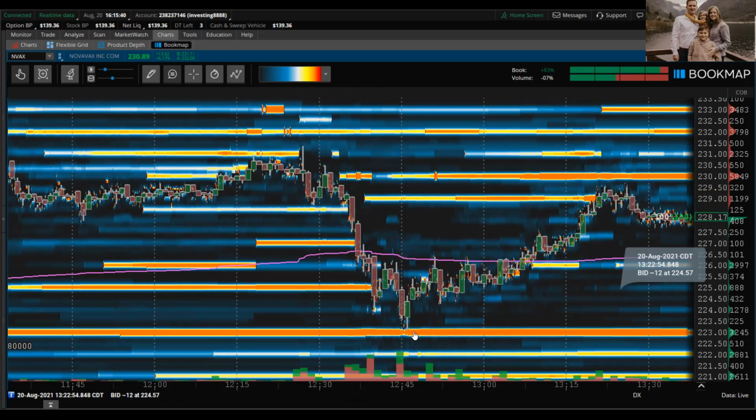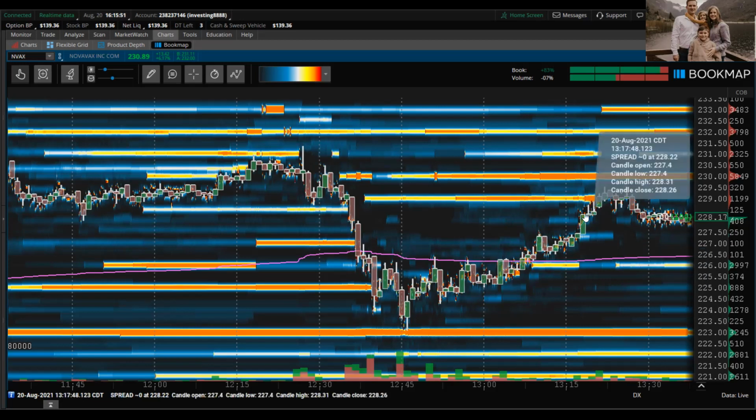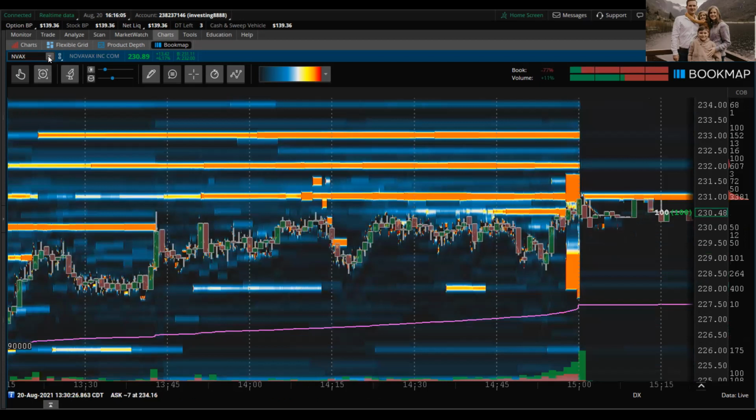And then when you see these big gaps in liquidity right here, nice support. More times than not, you're going to run. It's just like a heat-seeking missile, tractor beaming right back up to the big liquidity levels. And then that was pretty much it, just bouncing off sellers up in this 230, and that's pretty much it for NVAX for the day.